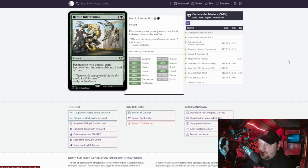10 versions of Heroic Intervention. 2 in the new set, and the lowest price at the moment is $12.57. So, a super strong card. I don't think this card, and this is just my personal opinion, I don't think this card's ever been worth more than $10. It's been a card where I'm like, yeah, it's really strong. I just feel like it's a card people should have access to because it's just a strong, solid protection piece. I've never seen it as a $10 to $20 card.